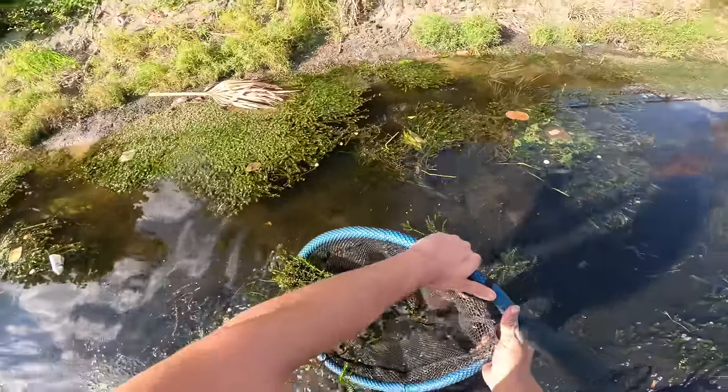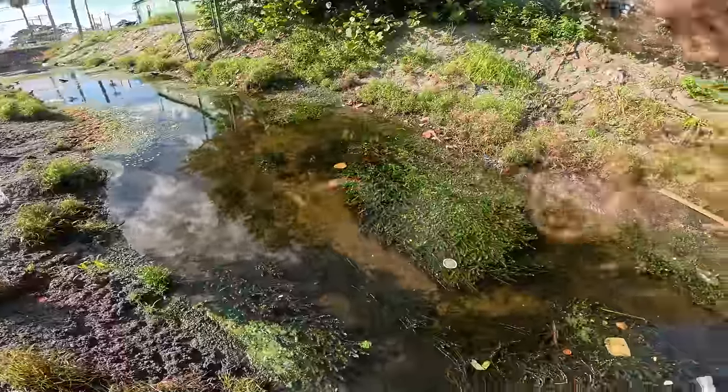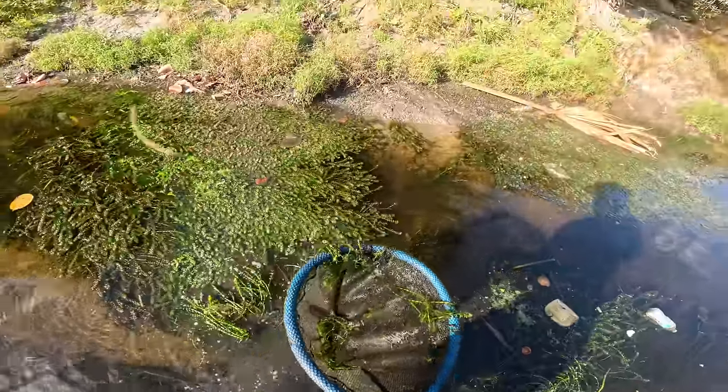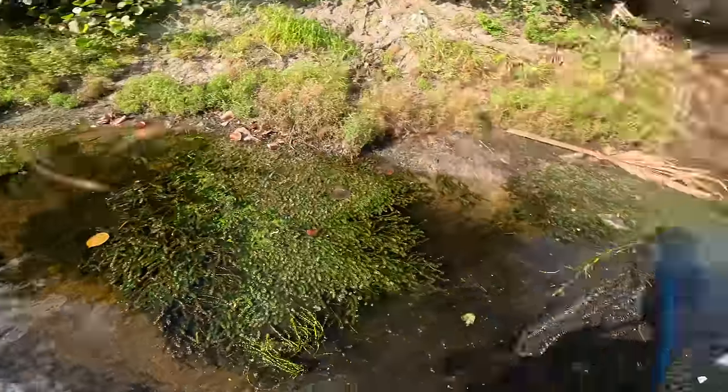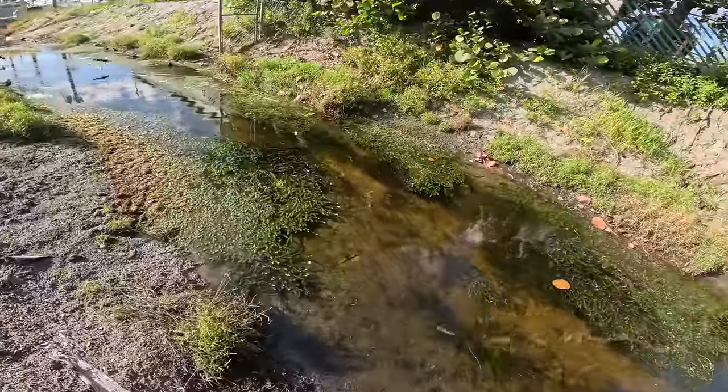Oh, that's not bad. No fish in this net. Look at them, I could see so many fish. Never quit, never what? Strike two, boys. Oh, God. Let's go somewhere I haven't been tramping around like an idiot. I think those are all baby cichlids.